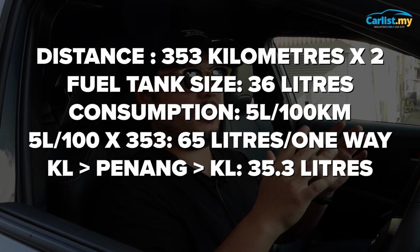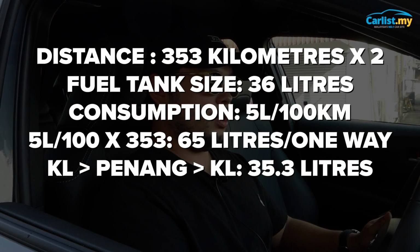So yes, we're still keeping with what Ferdy calculated, which is still under 5 liters per 100 kilometers. But it doesn't seem like we have enough fuel, but we're just going to give it a shot anyway. All right, so let's go.